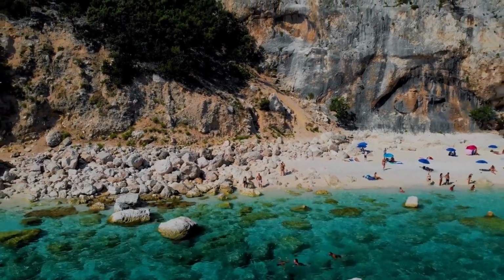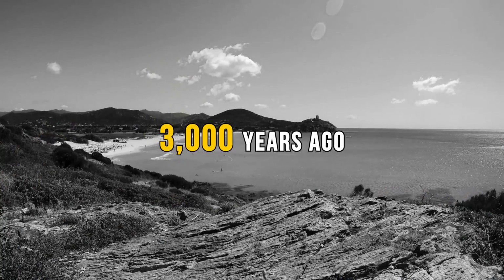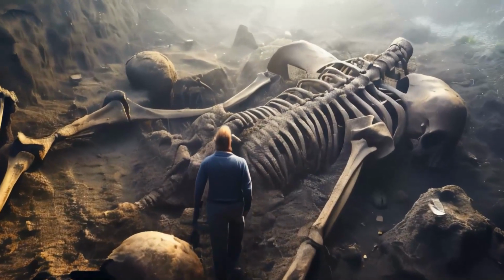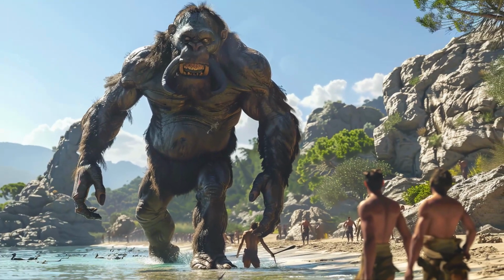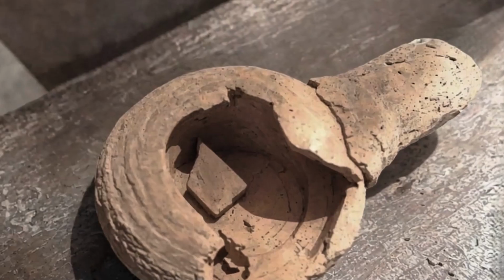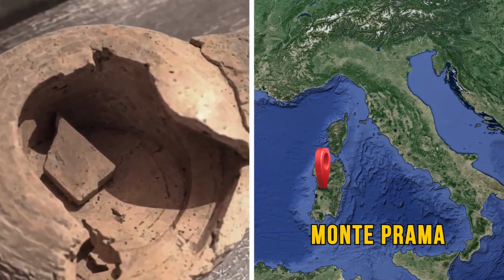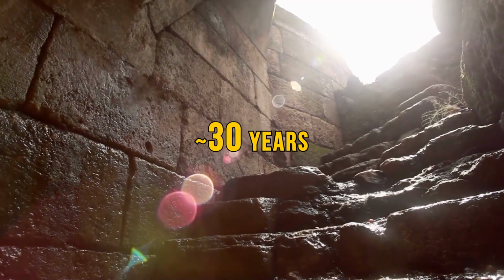Sardinia may look idyllic now, but I'm not gonna lie, I wouldn't fancy visiting it 3,000 years ago. Rumor has it, terrible giants roamed around this island back then. People even talk about finding human skeletons over 13 feet tall there, although nobody's ever shown anything to prove it. But the stories will make you wonder because some weird stuff has definitely happened. In 1974, over 5,000 pieces of broken stone artifacts were found in a part of the island called Monte Prama, but instead of being displayed in a museum, they were locked up in an underground vault for about 30 years. Sounds a bit suspicious, doesn't it?